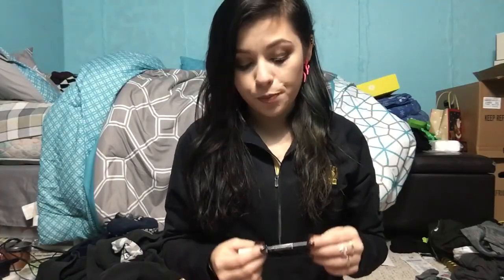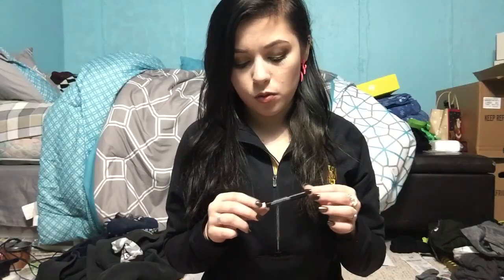I've really been enjoying this because I can use it in my waterline and it doesn't transfer onto my contacts. It's creamy enough that it goes into my waterline, but it's not creamy to the point where it messes with my contacts and my vision. I've never heard of these actually. I got them in a subscription box that I used to get. So I don't know if Revlon still sells this, but if they do, I'm definitely going to probably buy another one because I really like this for my waterline.